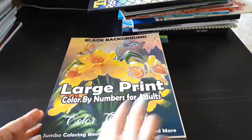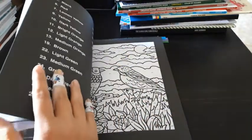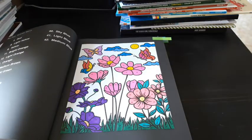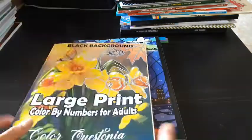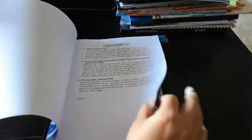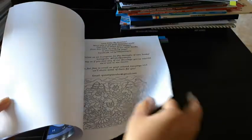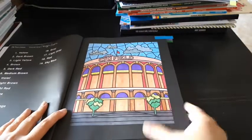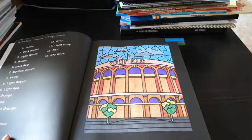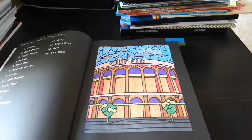Then I did a page from large print. This one I finished on the 3rd of December, and I did this with Amazon Basics. So as you can see, they are quite good. I did a page from New York. I did this on the 14th of December, and I have used Touch New, Tongfu and Copic.